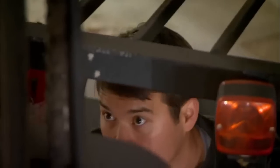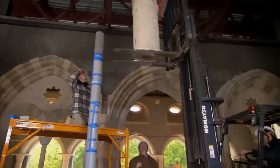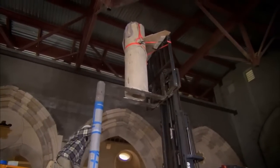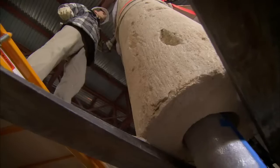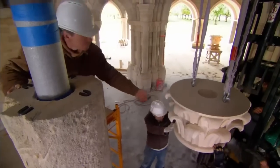To solve this final engineering mystery, the California crew rebuilding the 12th century chapel is installing one of its last central columns. Little more. Okay, stop, that's good. They hoist a crowning capital into place.